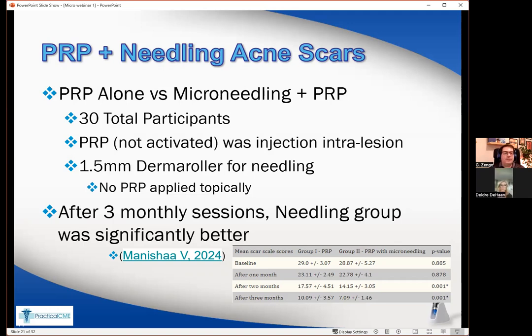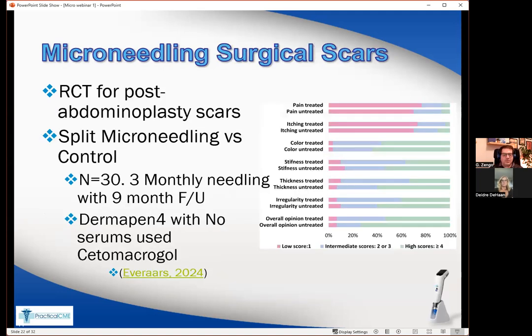Anyway, despite all the problems, after 3 monthly sessions, the microneedling group did better than the group that just got PRP injections alone. So if you've got acne scars, you've got to microneedle. In my opinion, it is the gold standard now. Whether you want to add PRP or not is totally up to you. You can take our training course and we'll show you how to add it quite easily.